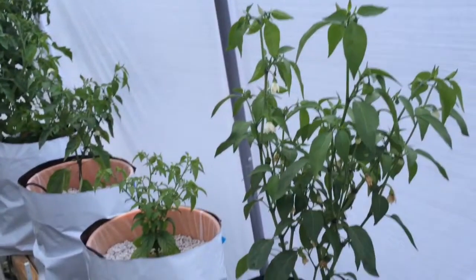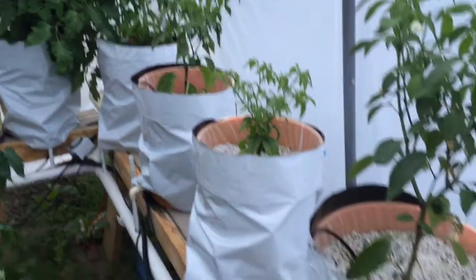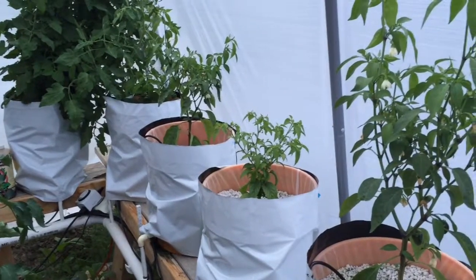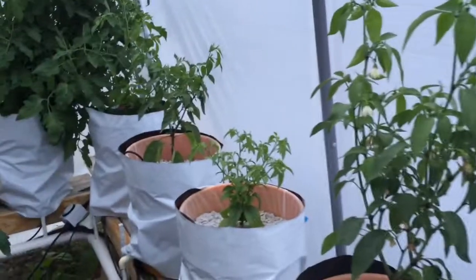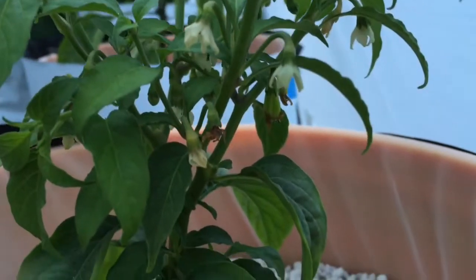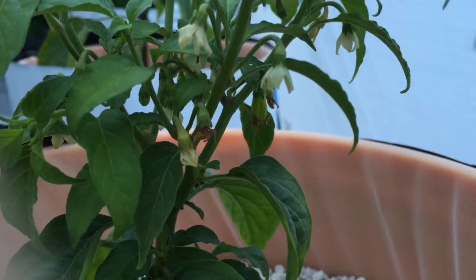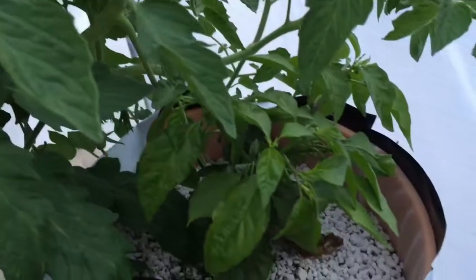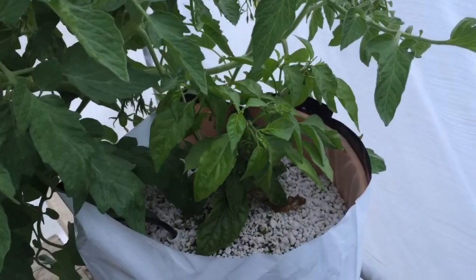This is a jalapeno. I had a problem with the water delivery on this side, so for a little while these were all being kind of shorted on the amount of water and nutrients they were getting, but I fixed that, and since then things have really started taking off. So the habanero started to finally grow, and you can see it in the back there. There's a little habanero actually starting to grow. Another jalapeno. Another habanero that gets kind of shaded out by this big tomato, but it's actually a healthy looking little plant.